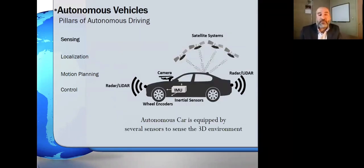What you can see here in this slide is a typical assembly of sensors most autonomous driving cars use to drive themselves. This is a wide spectrum of sensors. We can see satellite systems, camera or vision sensors, and inertial measurement units, which we will speak about. You can see radar or laser scanner sensors. You can see also wheel encoders that measure the distance the wheel of the car moves. We use all the sensors to build a 3D map of the environment around the car.